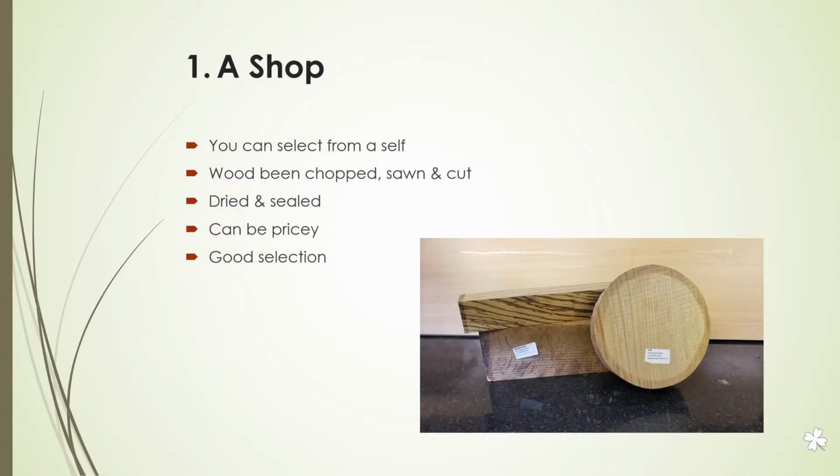So the first one, a shop. You can go in and you could select from a shelf, but bearing in mind that wood has been chopped down, sawn and cut, dried and sealed. Can be a little bit pricey, but you do have a good selection.